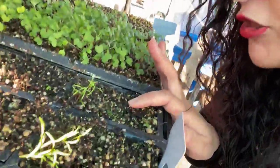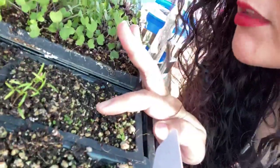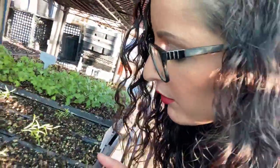Oh my gosh, you guys, can you see those itty bitty little green babies right there? That has got to be like parsley or something, or oregano. And then look right there too. Okay, so the herbs are doing great. Thank you. Oh my gosh, they are. Okay, so sometimes you just got to get a little closer.